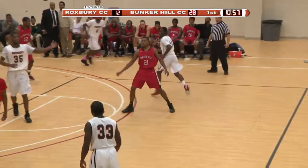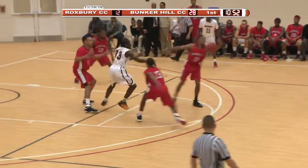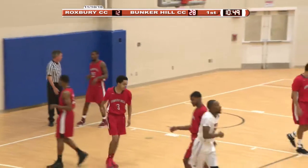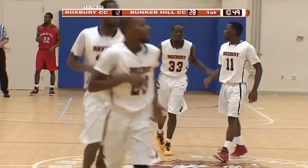The 2-3 zone in the half court by Bunker Hill has been really effective because they're sliding their feet, taking away driving lanes. Double dribble on that one. She's just a little over anxious. Yeah, Detrell Robinson probably should have just gone right up. Right. Yeah.